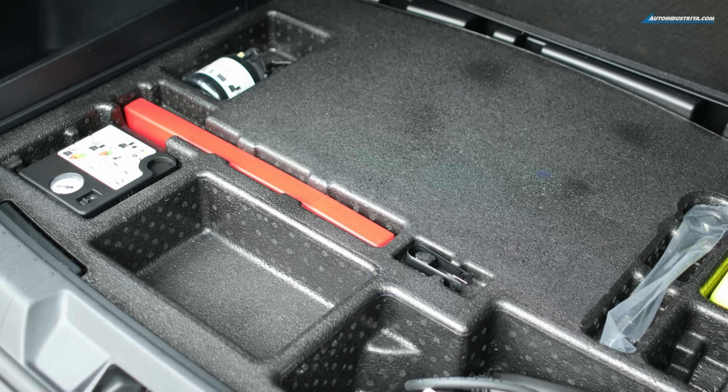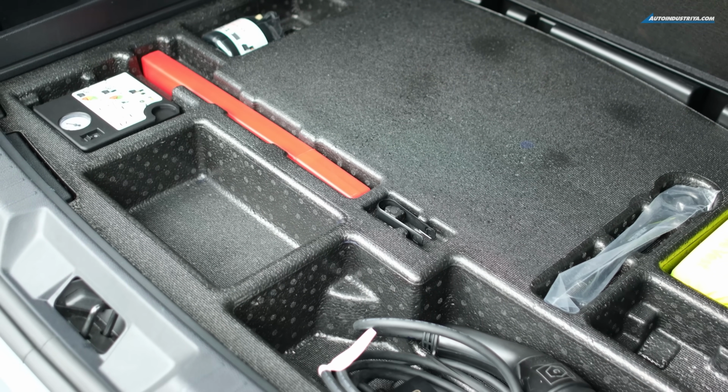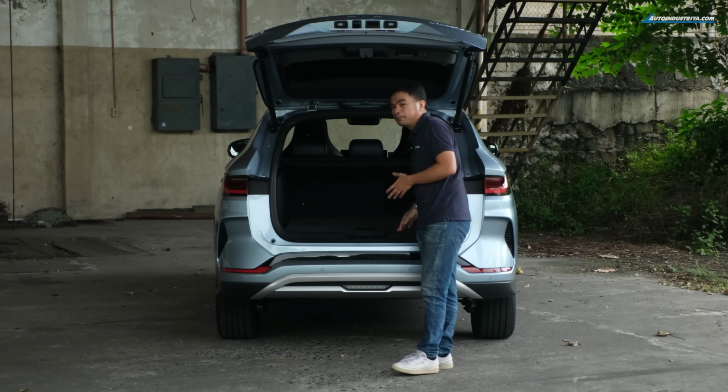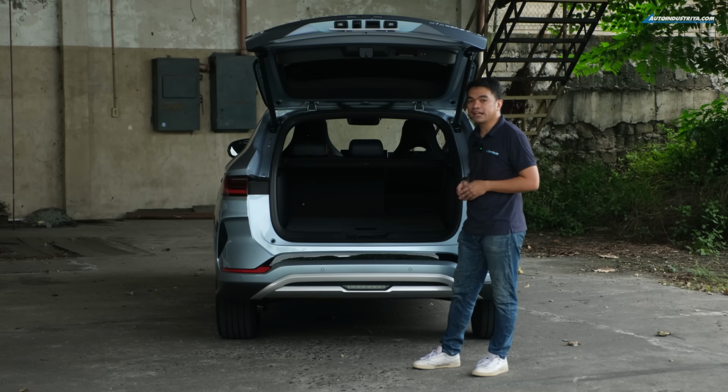You also have your early warning device, as well as your plug for the V2L function and a reflective vest if ever you need to work on the BYD Sealion 6. But that's about it here, the cargo hold. Let's check out the hood of the BYD Sealion 6.